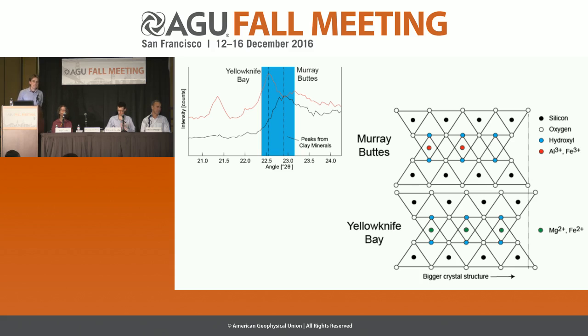So this kind of gives you some insights in how, with the CheMin instrument, with X-ray diffraction, this technique, we can actually measure nanometer scale changes in the size of building blocks that make up the clay minerals in our samples. So you see that panel in the top left-hand side of the diagram with an area highlighted in blue. So those are X-ray diffraction peaks coming from clay minerals, and you can see that we have a slight change in the peak position of clay minerals from the Yellowknife Bay samples as we go to Murray Buttes. So this corresponds to changes in the crystal lattice, so just the crystal structure of our clay minerals.